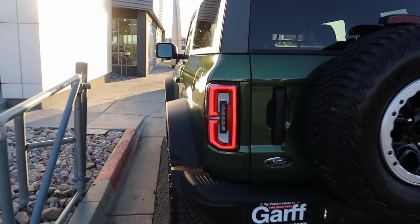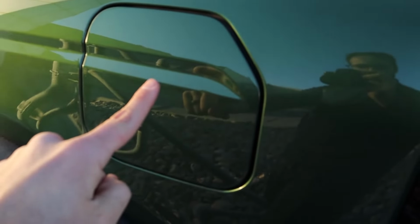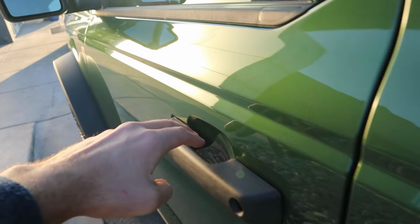Now, one thing I am noticing here on the video is it looks bluer on camera than it does in person. It's just straight green. I didn't see any blue hue in person. So the camera filter kind of messed up a little bit there.